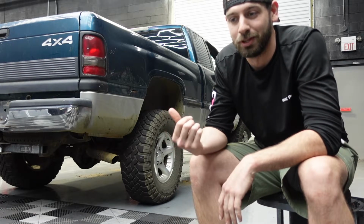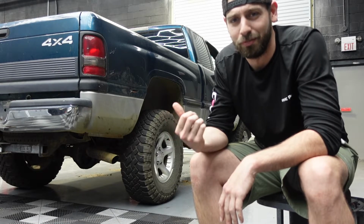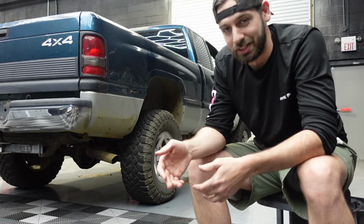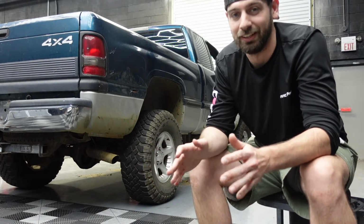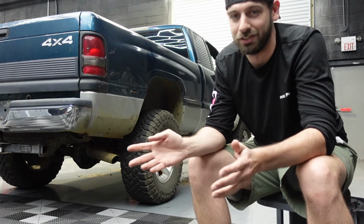I think between me and my brother, we've owned like 4 or 5 of these second generation Dodge models. I haven't owned a gas one. We've owned the Cummins, the 24 valves. So this will be my first gas one, which is actually another mistake that I made, which we'll go over too. I just want to get that out of the air, that I made a bunch of mistakes that led to the bigger mistakes that I made later on. So that explains that.